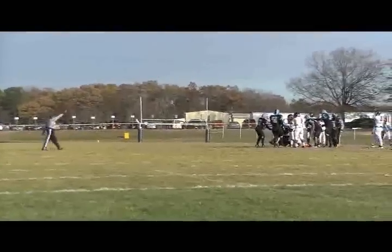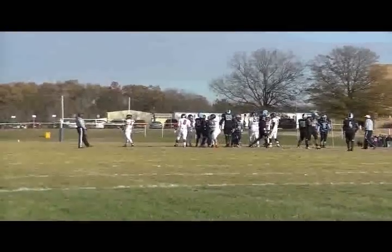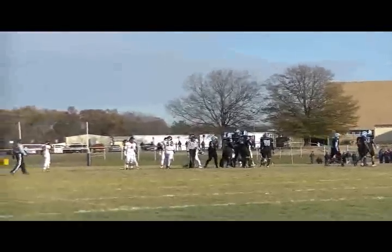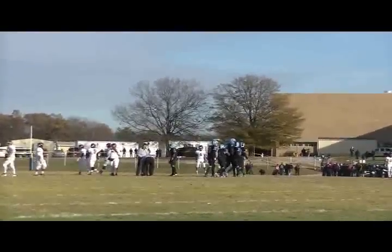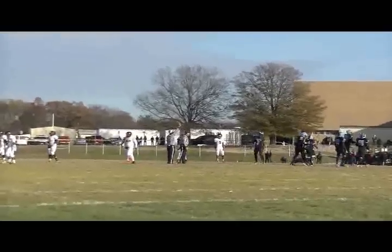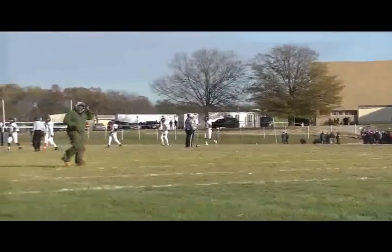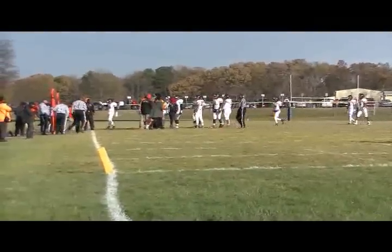Come in with the spot. Nice and sharp right there. And this might be the half. I'm sorry, the quarter. It is. And ball comes up. Let's get our cards out. Write down what we have. Down in distance. Where the ball is spotted. Where the clip is. And let's transition. Okay, first play of the fourth quarter.